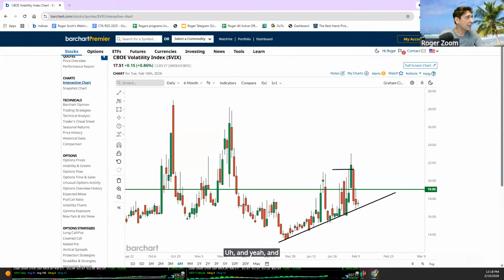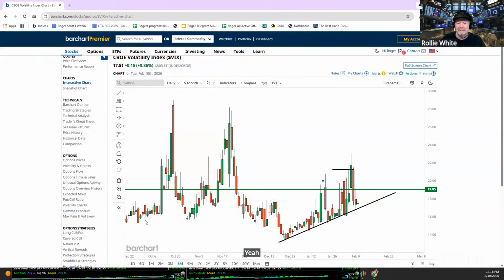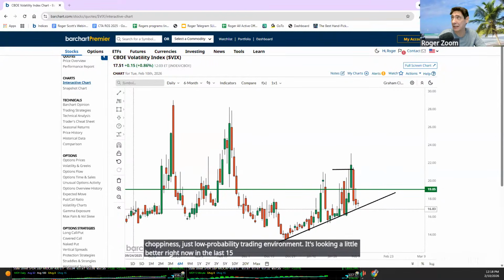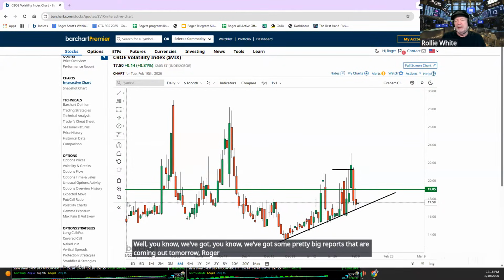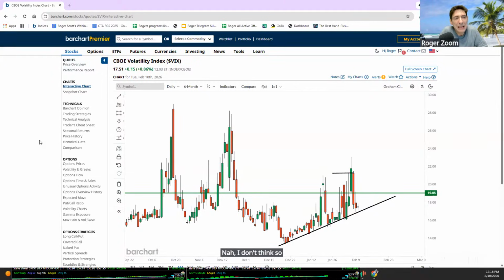And the bond market is up pretty good right now. So I'm not really seeing anything negative on the market. I'm not seeing anything crazy. I'm just seeing choppiness, just a low probability trading environment. It's looking a little better right now in the last 15 minutes than it has all day, actually. It's looking right now like it looked in the morning. So hopefully this is the end of the craziness. But we've got some pretty big reports coming out tomorrow, Roger. Could some of this be just wait and see for these big numbers, in particular the employment numbers that are coming out? No, I don't think so. I think maybe, but I don't think so.